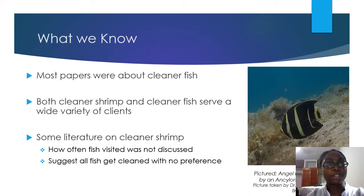As part of our research, we reviewed different scientific literature, and most of it focused on cleaner fish, such as gobies and cleaner wrasse. Both cleaner shrimp and fish serve a wide variety of clients, often showing that there is an overlap in the type of clients that they serve.